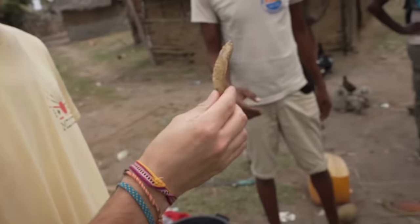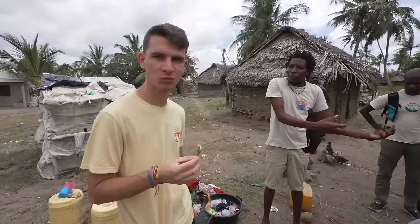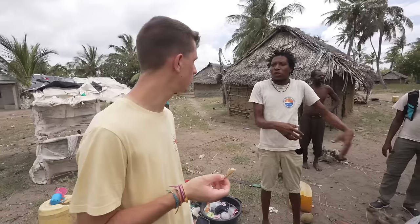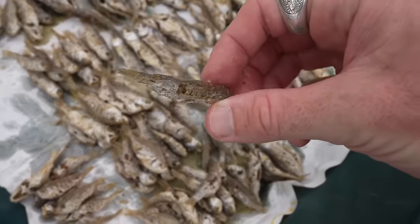Like the tail. Locals here, they really do like fishing as their economic activity to get their daily bread. And when they take the fish, like these ladies, they buy them from the fishermen. They deep fry them and then the locals are buying from them. So it's like one way of making a life, like business. Is it a small one? Yeah, I remember the small one now.